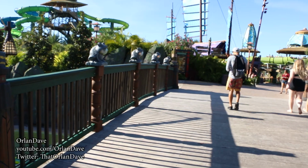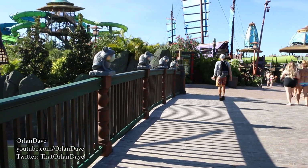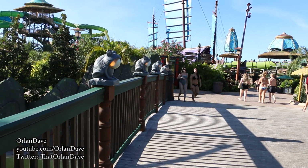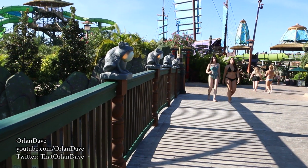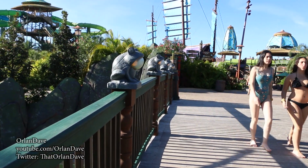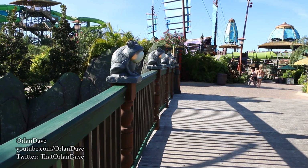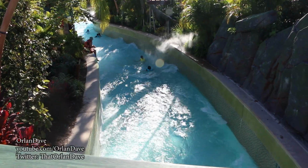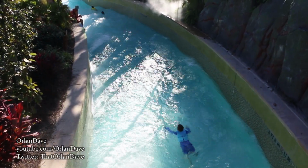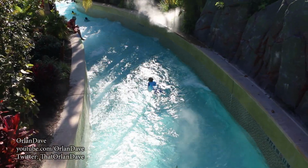Bamboo. Looks like the frogs are still here. They have survived. Some of you may remember that they had these frogs originally when the park opened, and they quickly broke and were gone for a while. But looks like they're doing all right. Surprising nobody, you still can't use the tube in this attraction, making it once cool, but never again.